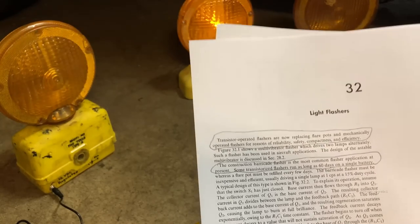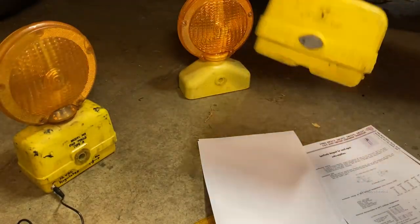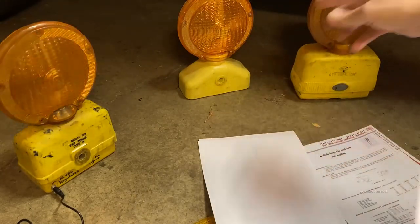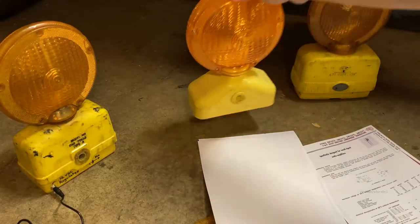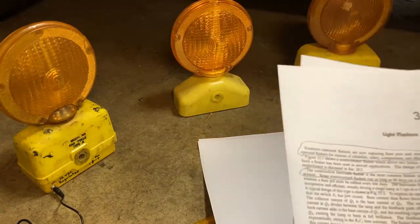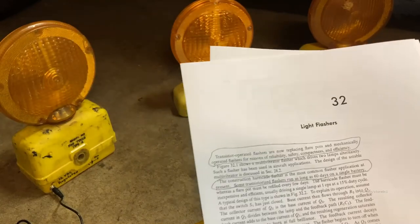But later on, these lights just take 6-volt lantern batteries. Same with that one over there. And then this one's an even newer model that takes D cells. But this metal light, I don't even think takes either of those.